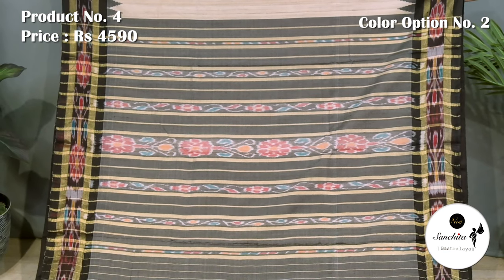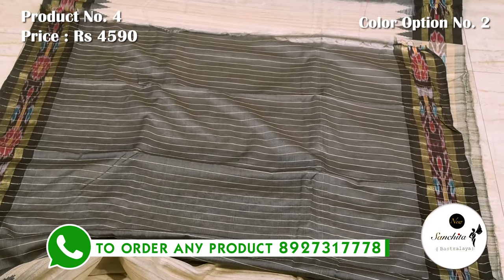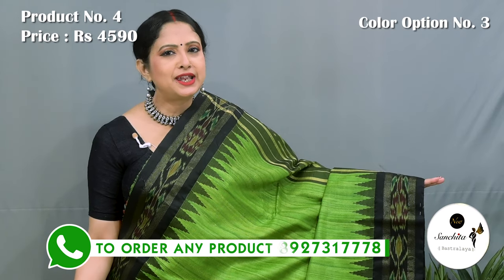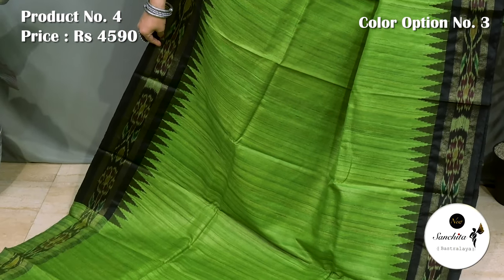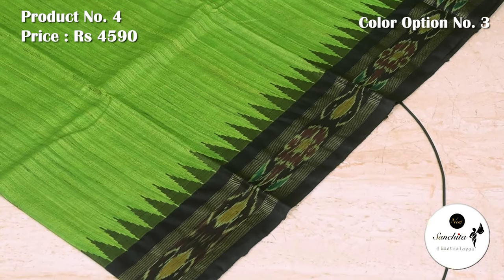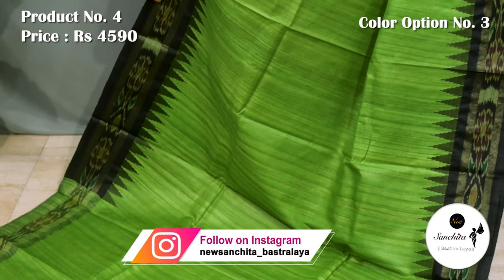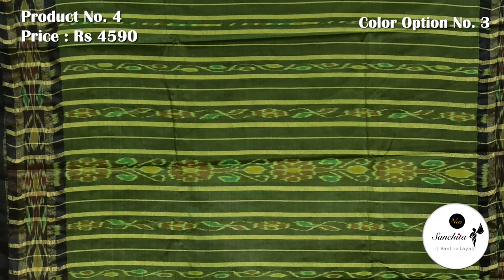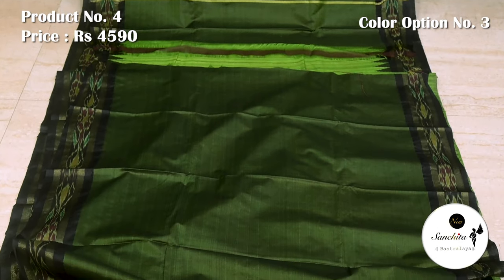Ikkat weaved contrast pallu in black color. Black blouse piece with sleek lines. Very pretty color combination in deep green with black. Black pallu decorated with ikkat weaving. Plain blouse piece in crossing color combination in green and black.